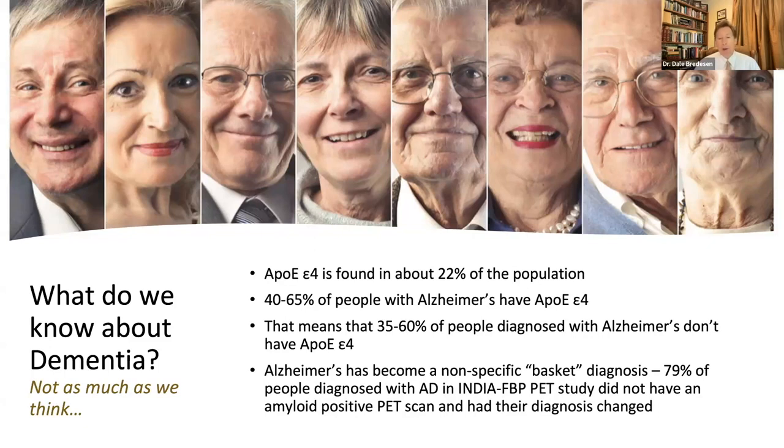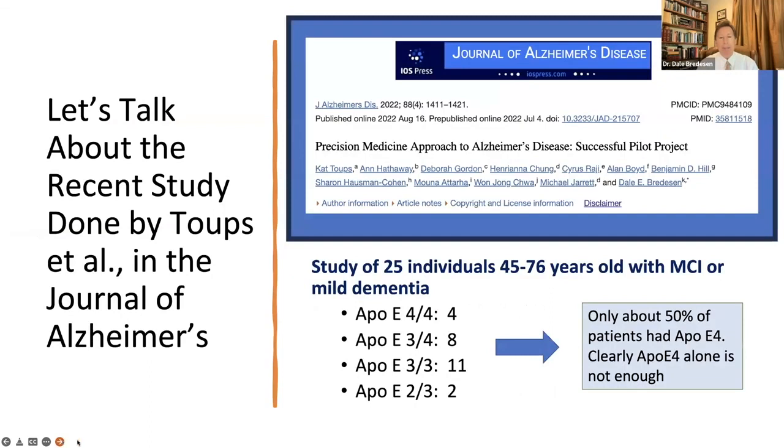And as Sharon points out here, in our study, where she was co-author along with Dr. Anne Hathaway and Dr. Kat Toops and Dr. Deborah Gordon, and myself, this was something where only about half the people that came through with cognitive decline, and they had clear cognitive decline by multiple criteria, but only about half of them in that study were ApoE4 positive. So it was really helpful. And this was published, it's freely available online, was published last year.